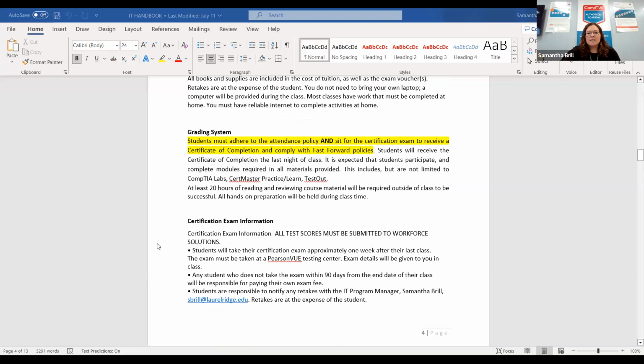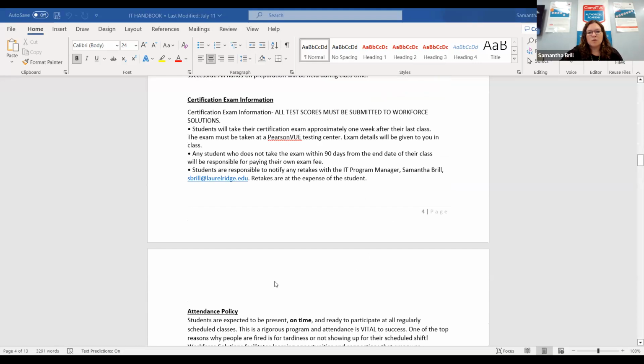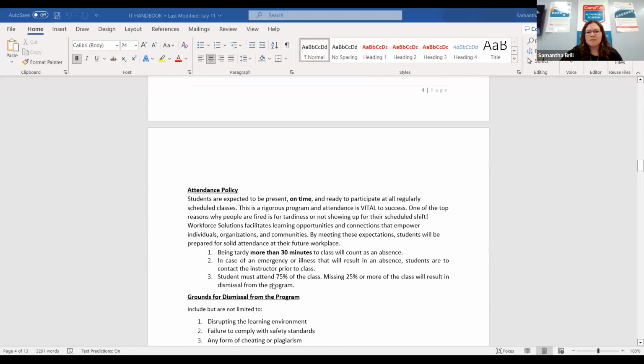As far as the certification exam itself, all scores must be submitted to Workforce Solutions, and this is because we are required to submit those to the state. It has to do with funding policies and all of that, so I just want to make sure everyone knows that up front. Again, I'm not going to read things word for word. I just want to hit the highlights.